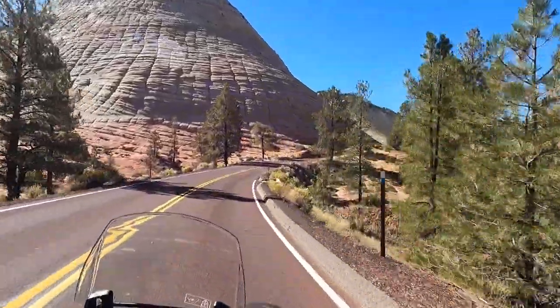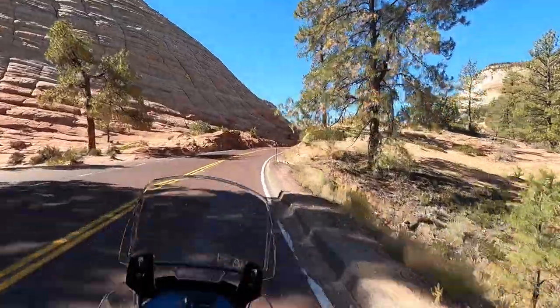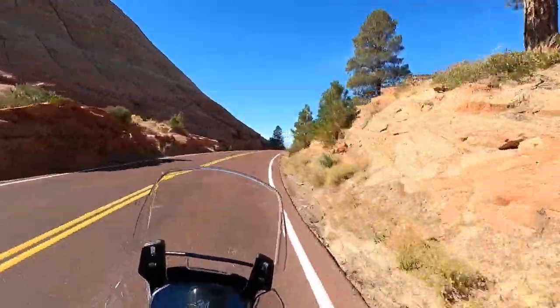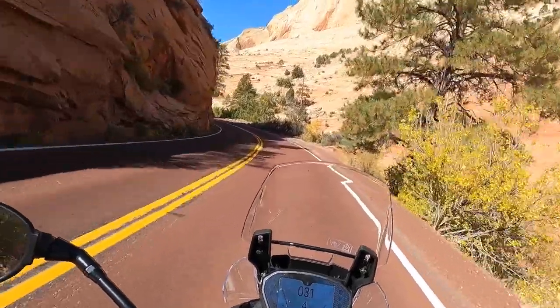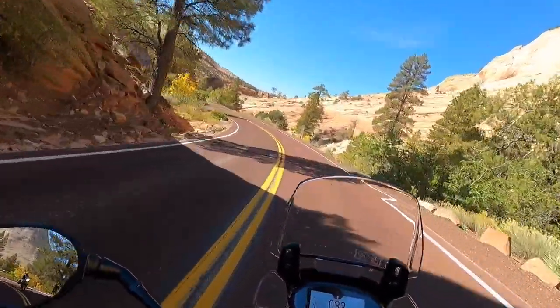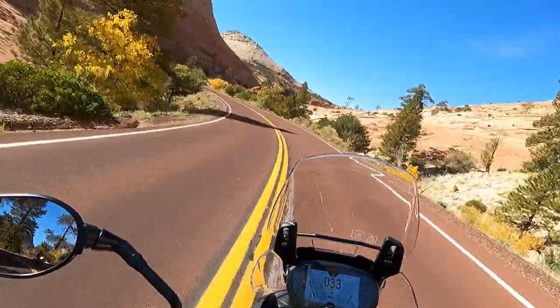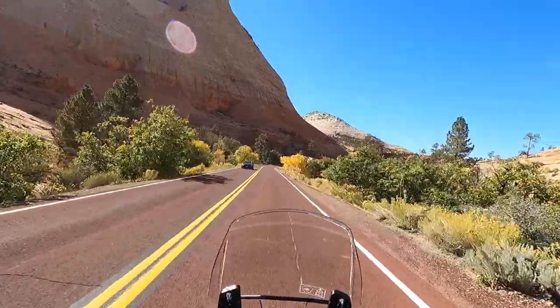Really hoping I see some animals here. Last time I was here, I saw some bighorn sheep. That was pretty cool. I love the color of this road. As soon as you get into the park, it changes to like a maroon. It just goes so much better with the scenery. I always thought that was really cool.